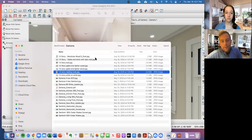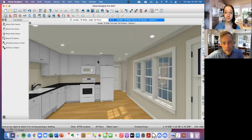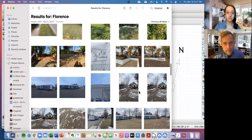So we've got a couple different ways that we go about it. Again, Home Designer Pro allows us to design in real time and nail down space. And then those photorealistic renderings give us the opportunity to focus on design if that's needed, depending on what we're trying to do and what look we're trying to achieve. So I guess we'll end here with just some photos of this happening.